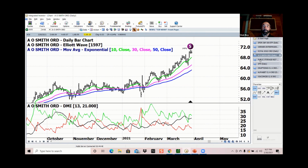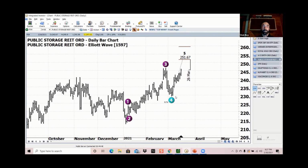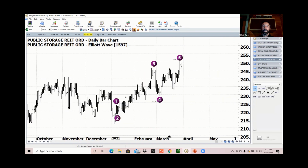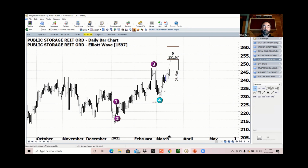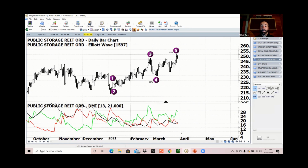Also, on that same day, we did PSA, which was Public Storage. Also on the 16th, it had a little bit of a pullback, but now it's turned around and gone back to the upside. So back on the 16th, we were trading at 245, and today we are at 247. So this one's actually recovered the initial move against the direction that we were looking for, and has now moved higher than where it was when we looked at it on the entry. And take a look at that DMI, the way that's forming.